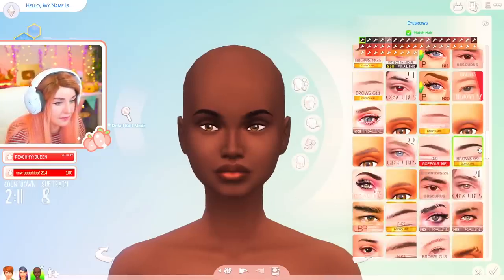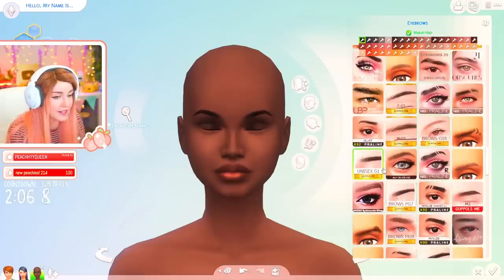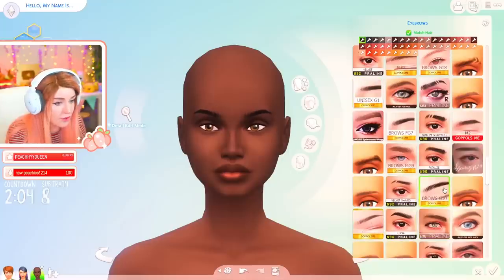Okay. Pastel aesthetic. Let me just do the genetics first. Let me get like a starting face and then we will apply all of the pastel vibes after.